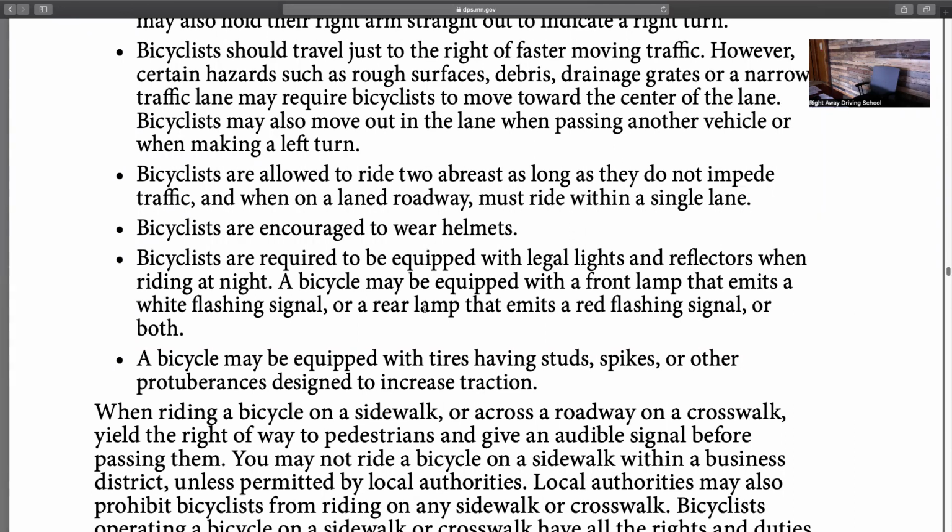Bicyclists are allowed to ride two abreast as long as they do not impede traffic, and when on a laned roadway, must ride within a single lane. Bicyclists are encouraged to wear helmets. Bicyclists are required to be equipped with legal lights and reflectors when riding at night.